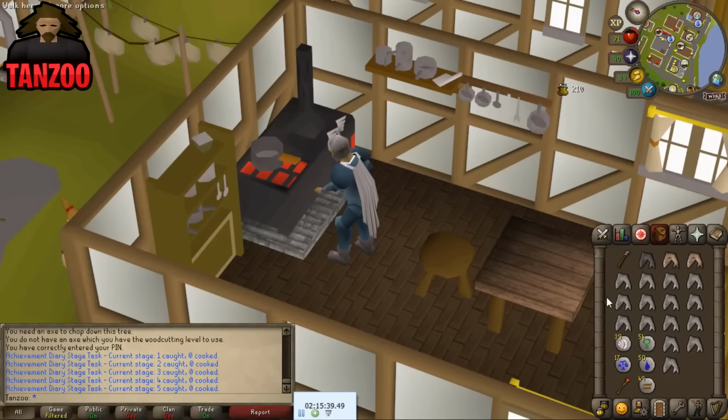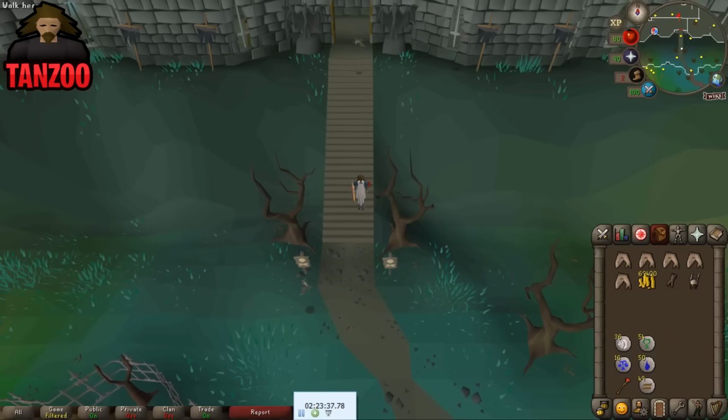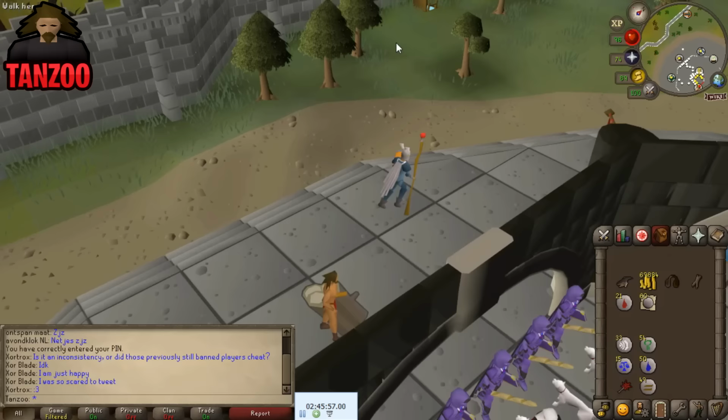I've been fishing for about 8 minutes and I don't even have a full inventory yet. For every one of these I burn, I lose 2 minutes. That is the reality. You know what, I'll take that. I burnt the first one, that was it. In we go, lads. We are not messing about anymore.